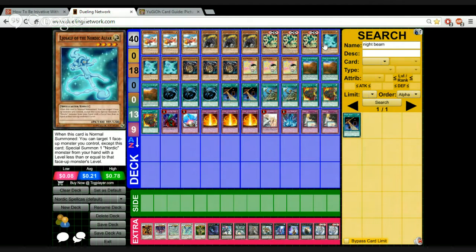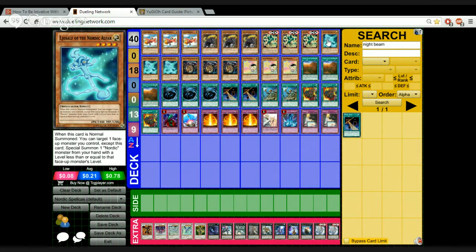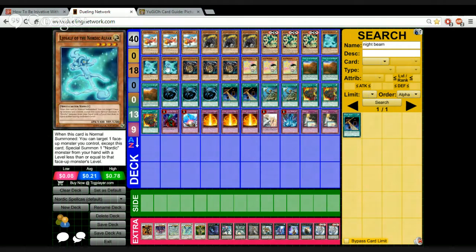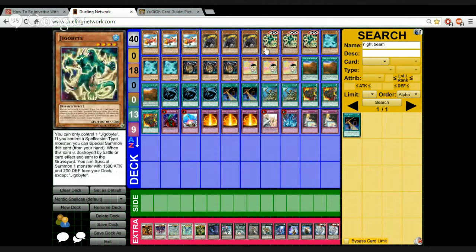Now, Gelself, when you normal summon it, target a face-up monster you control, except this card. Special summon a Nordic monster from your hand with a level less than or equal to that face-up monster's level. I wanted to go with the tuner, so I chose Goldfax. And Goldfax and Gelself is searchable via Gleipnir, the Fetters of Fenrir. So you have searchability, you have playability. Searchability to get into this, to make all the rest of your plays come true with this, if you already have this or if you have these in hand.